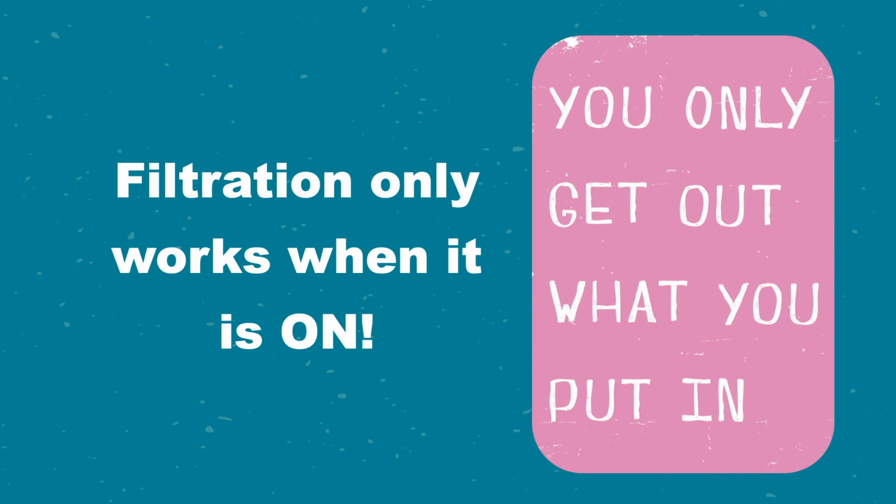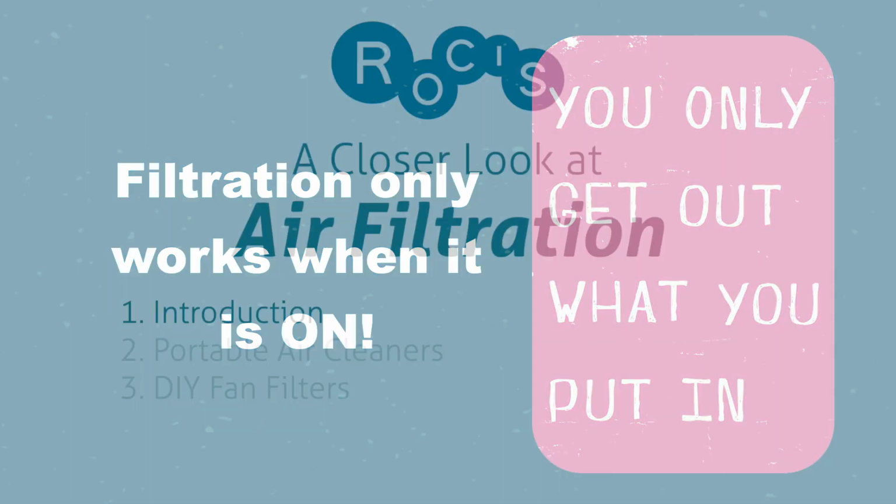Finally, as Emily mentioned, filtration only works when it's on. So you need to find a system or a strategy. Do I go for the central air handler or do I go for a portable unit? You need to find something that works for you. If it's too noisy or too drafty and you turn it off, then you've got the solution, but it's not going to have an effect. So find something that works for you that you can tolerate, and then run it.